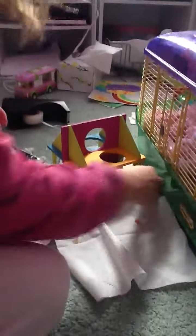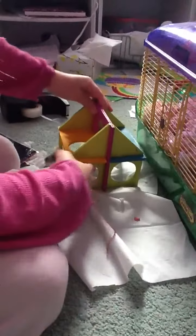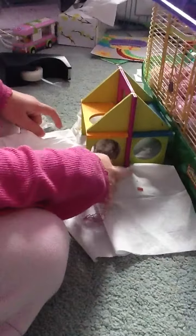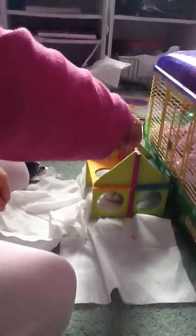Good girl! Huzzah! Now go through this tunnel. Lucy's like, why? Lucy? Huzzah! Good girl! Okay, and Lucy, last but not least, come up the tunnel.